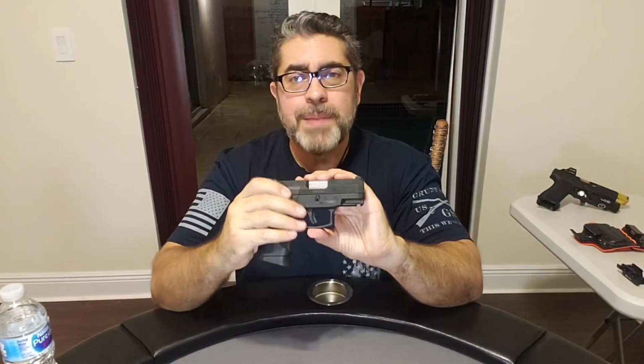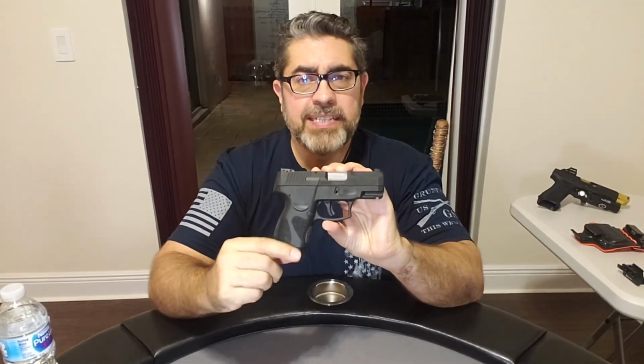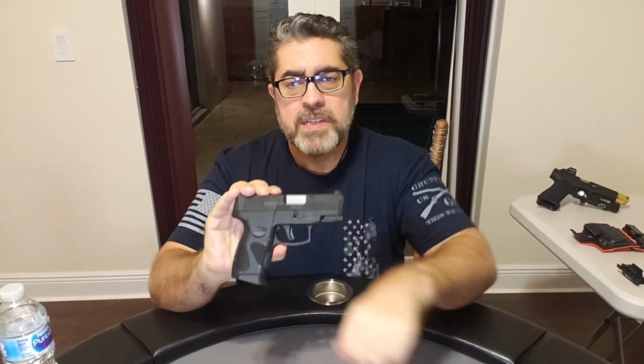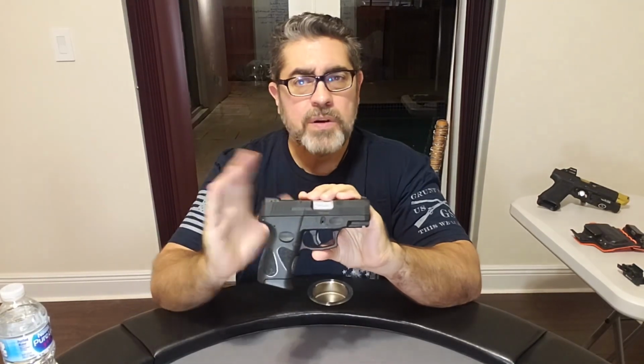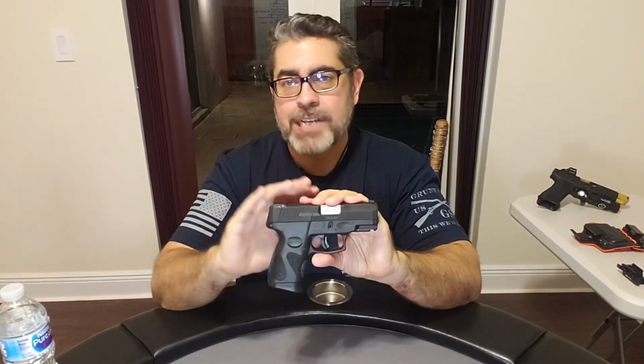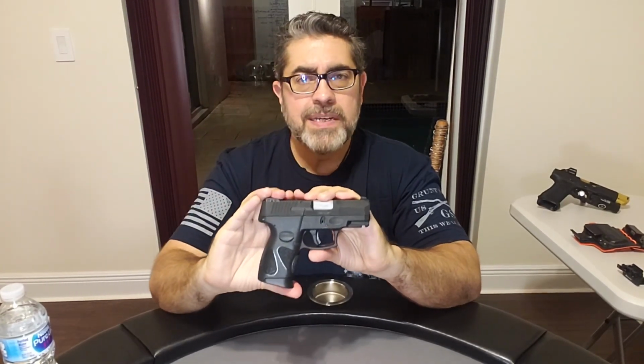So as you saw, it weighs just under 19 ounces without the mag, and fairly equal to the Glock 26 in weight. Fairly equal at the end of the day, dimension-wise, to a Glock 26. Big difference, obviously, is price, and we're not doing a price comparison or an actual product comparison. Just wanted to do a size comparison.